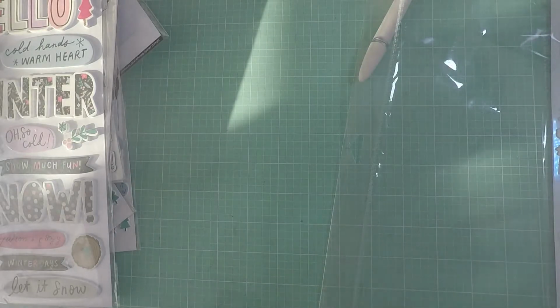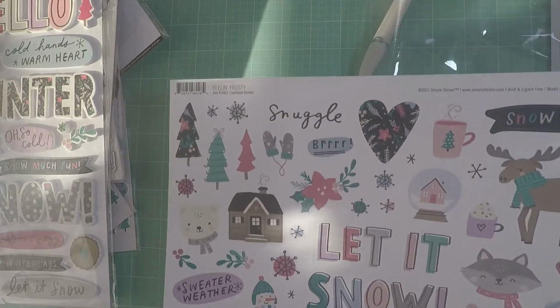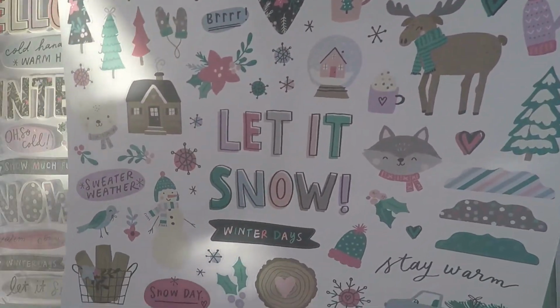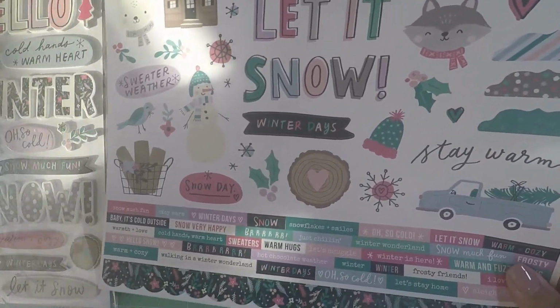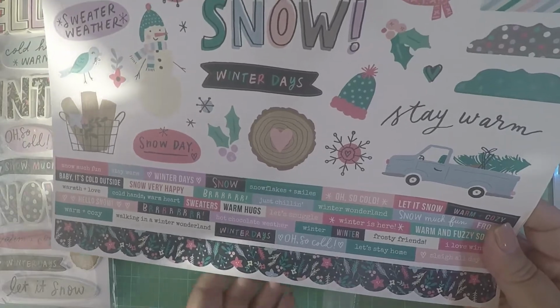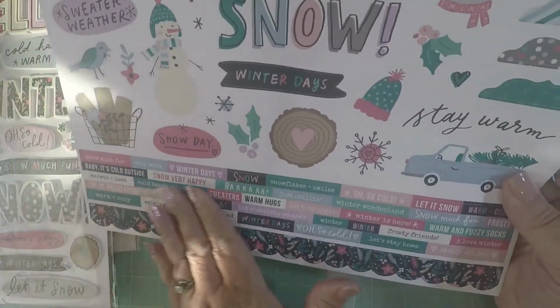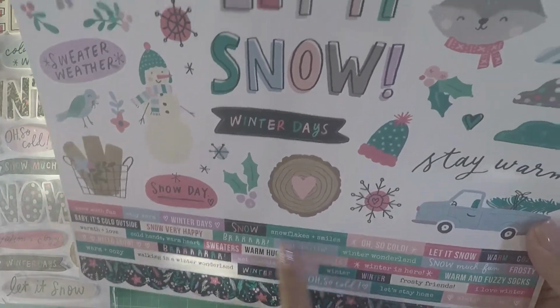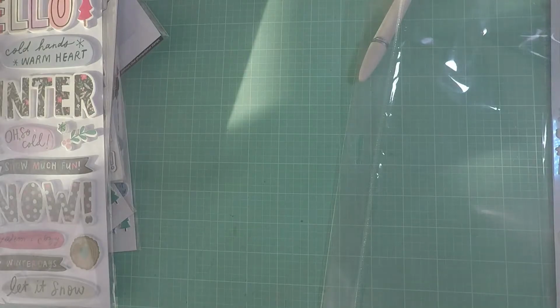And then got to share this one. These are the stickers. And as you can see, I got to move it around because my camera is kind of in the wrong place. Trying to get out of the glare, and it's always following me. So yeah, you got all these wordings down here, got some trim, and then you got all the cute stickers. So yeah, guys, this is the collection.